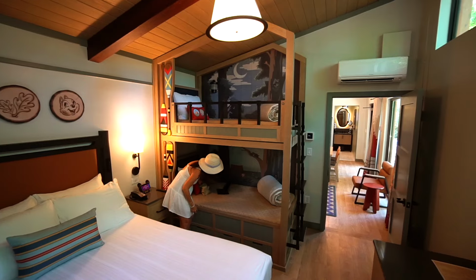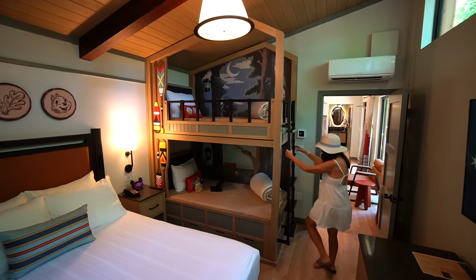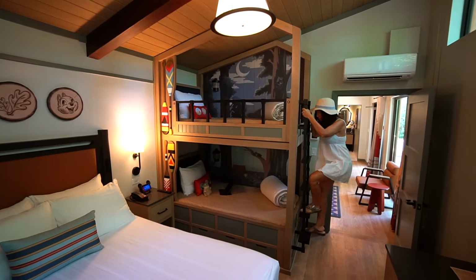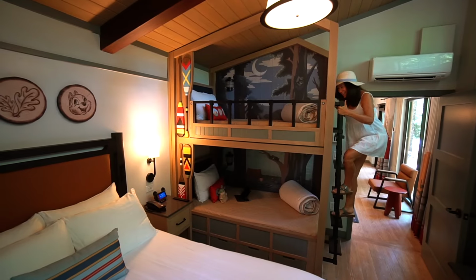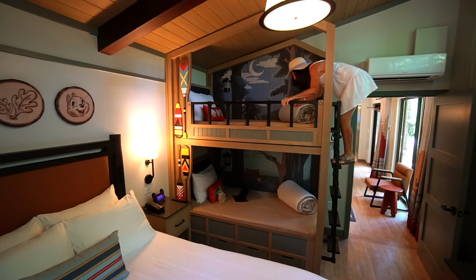Look at all the detail. Just look at these bunk beds. Then you got the steps. I mean, kids are going to love this. I'm a kid at heart. Look at this, how pretty. Right, see if it fits. Let me get in. Actually, Amy and Alicia are coming, so we'll be able to hang out here.